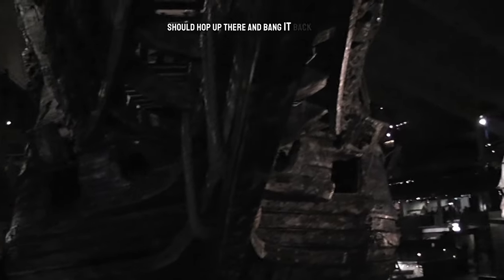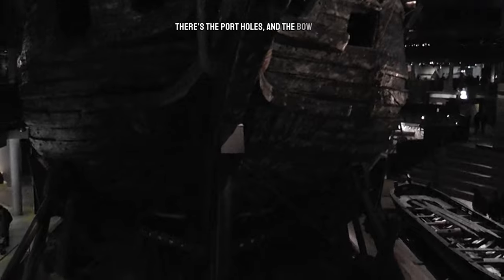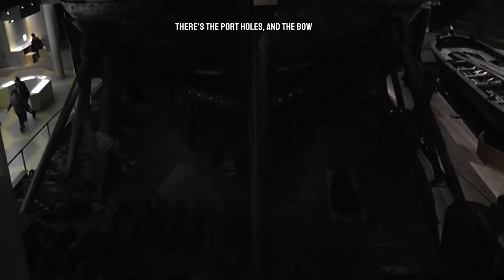Hop up there and bang it back in. The portholes. And the bell. Oh, beautiful. It's so amazing. They're like big sleepers. Look how heavy they are. Doesn't the wave look? Big anchor. Two anchors. And they've pulled heaps of stuff off of it too.